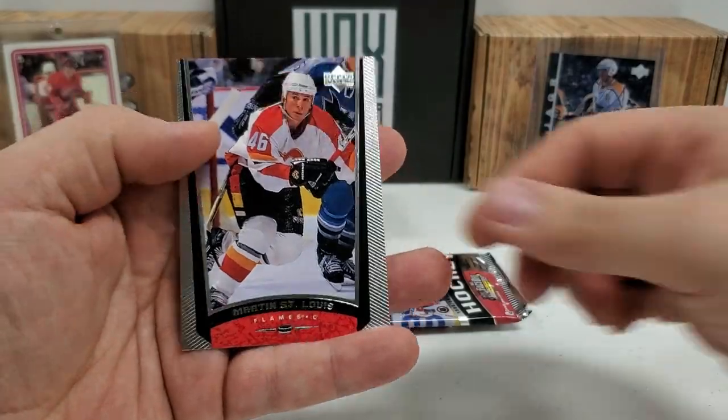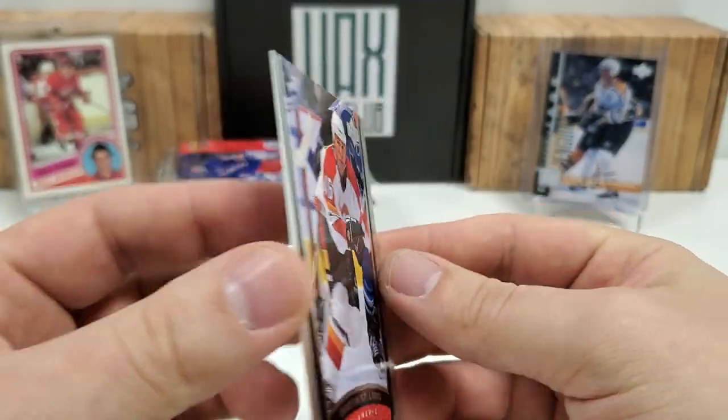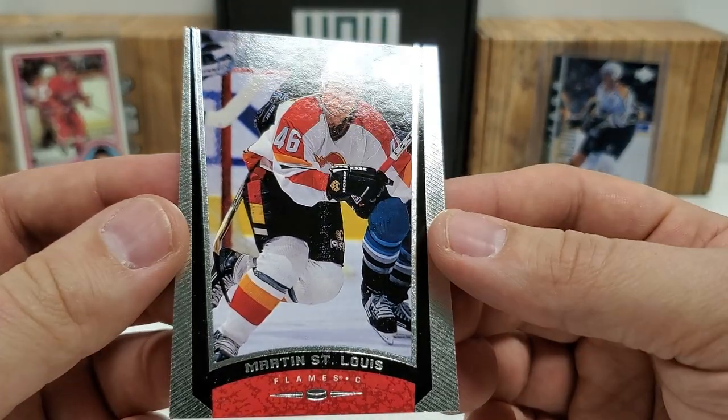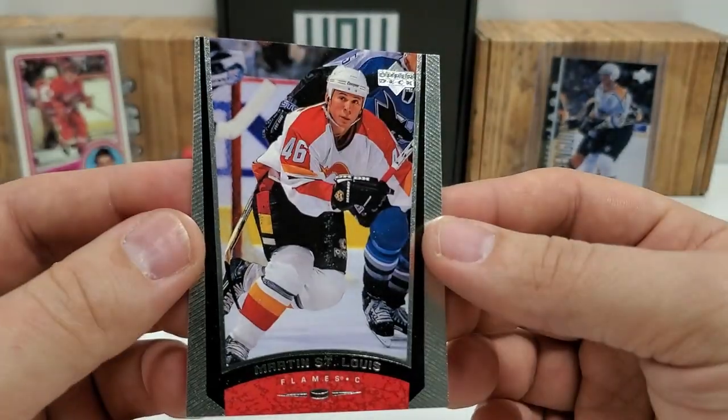There we go. There we go. There you go, Austin. That's your big rookie that you're looking for in here. Nothing behind there, nah. Yeah, very, very nice pull right there. Nice, heck of a player. That is the rookie that you're looking for here. Marty St. Louis, rookie card right there.